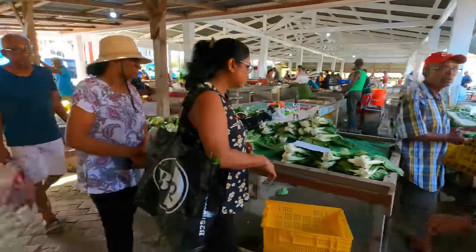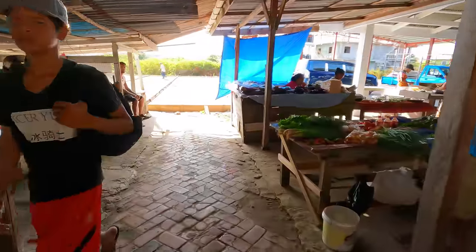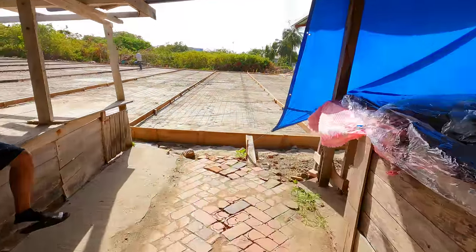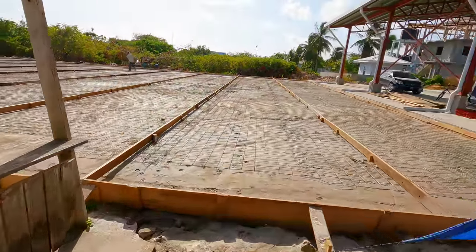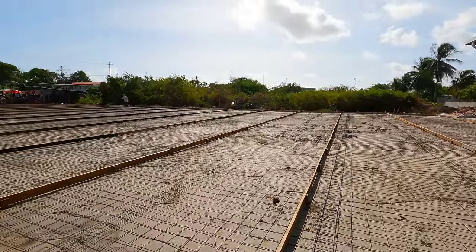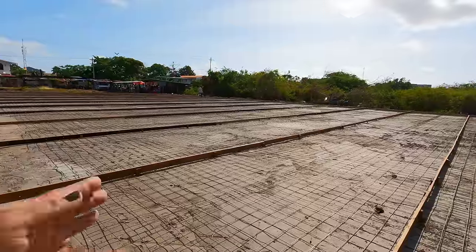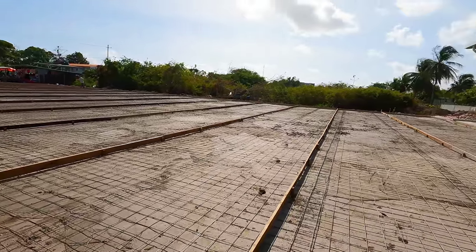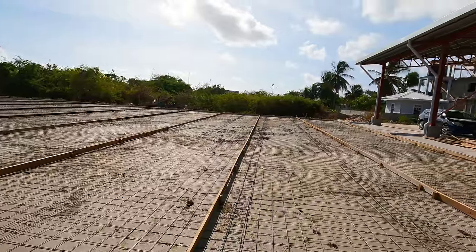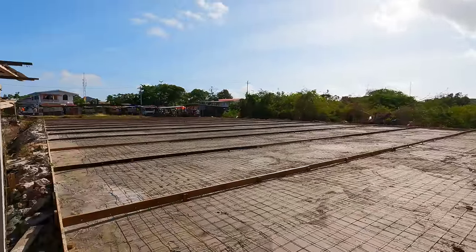I just realized, hold on, I'm coming. So you know the market went all the way down, and then you could turn off to get out that side. But you see what's happening right now? So they're already concrete here, and they're going to build a shed, and I guess they're going to put them right back here. But this is what it looks like. This is the new improvements I'm telling you about.